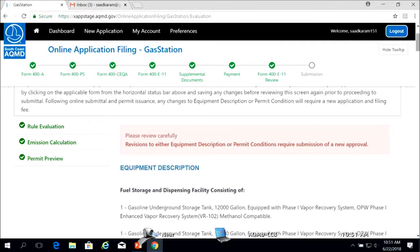Again, the application will come in-house. Yeah, but then you pay your fee. Well, and let's say you say, right, now I found out this equipment is not complying with SCAQMD's rules. Maybe I want to look at purchasing a different equipment. Now I've changed my mind, but now I'm committed because I'm into the system. Correct, but I think we're giving an opportunity not to ask for a permit.